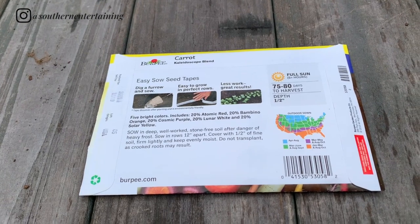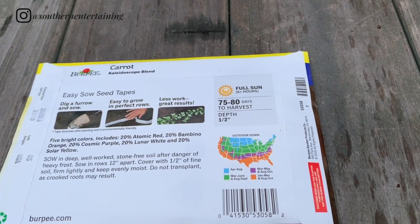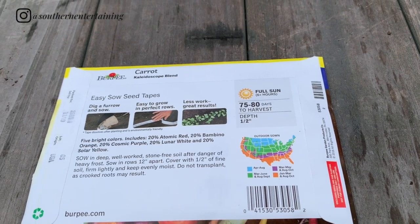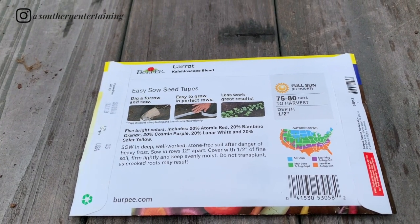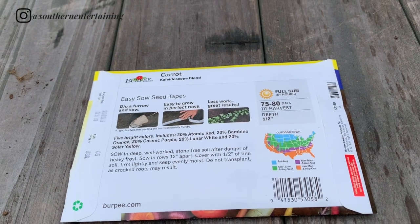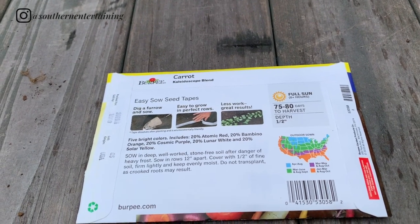So for our zone, we're in Zone 8B. It suggests that you sow it outdoors between January and March, and it's now February. And also it's about 75 to 80 days to harvest. So what I'm going to do is go down and prep the area, and then we will dig a little burrow to just put the seed tape down.